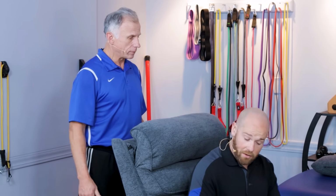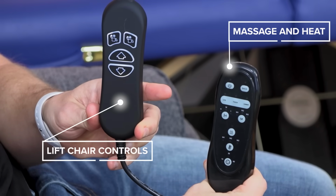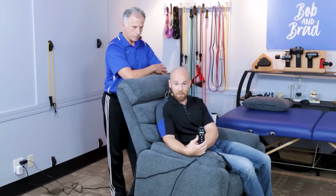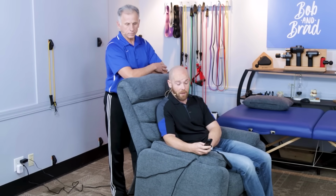Go ahead, Mike. It also has 2 controls, you may have noticed. One is for the actual lift chair component, and the other is for a vibrating massage as well as heat. There are 8 different options with 3 different vibrating modes.